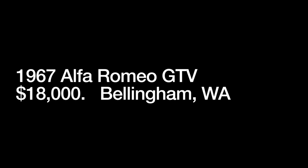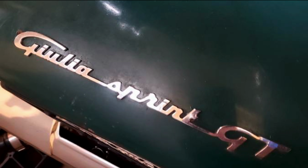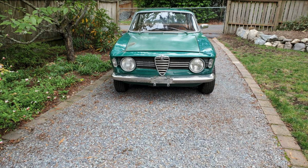Okay, so this one here blows the budget by a bit. But this is a 1967 Alfa Romeo GTV, which is definitely one of my personal dream cars. This one here isn't just a standard Alfa Romeo Giulia, but this one here is the GT Veloce. So it's the Sprint GT Veloce. So this means it's got the 1.6-liter inline 4-cylinder engine, which is the bigger engine. The other cars that Alfa Romeo offered at the time would have been 1.3 liters. This car is sort of notable for 1967 because it would have included 4-wheel disc brakes.